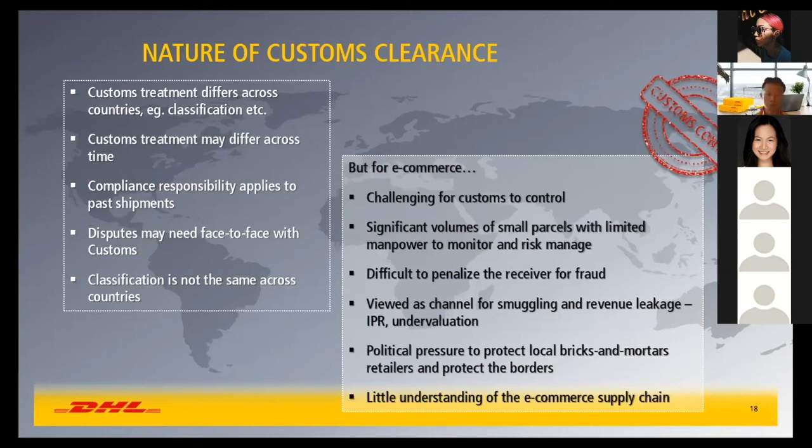And with B2C also, it's very hard for customs officers to go after the receiver, whoever's receiving the shipment, because they can't go after the overseas seller, right? If there's a non-compliance or some fraud involved, right? Because there are thousands of them in an e-commerce channel, right? And customs just generally views e-commerce as very bad for smuggling, revenue leakage, and so on and so forth. And they are also facing local pressures by retail stores, right? That e-commerce is very unfair.